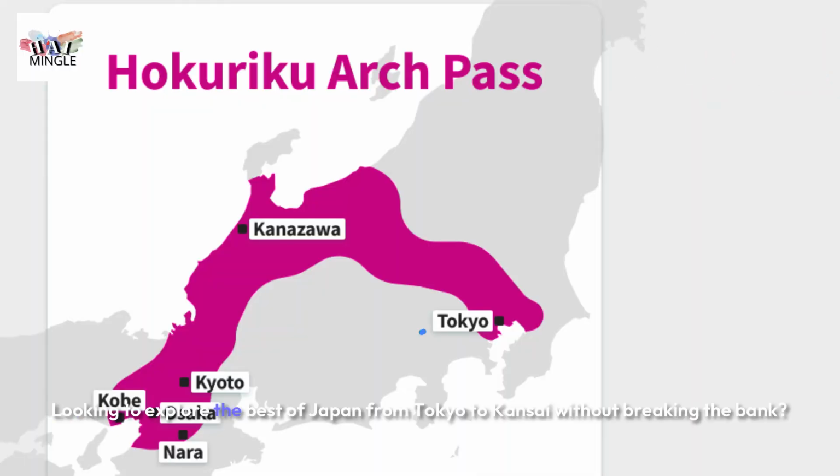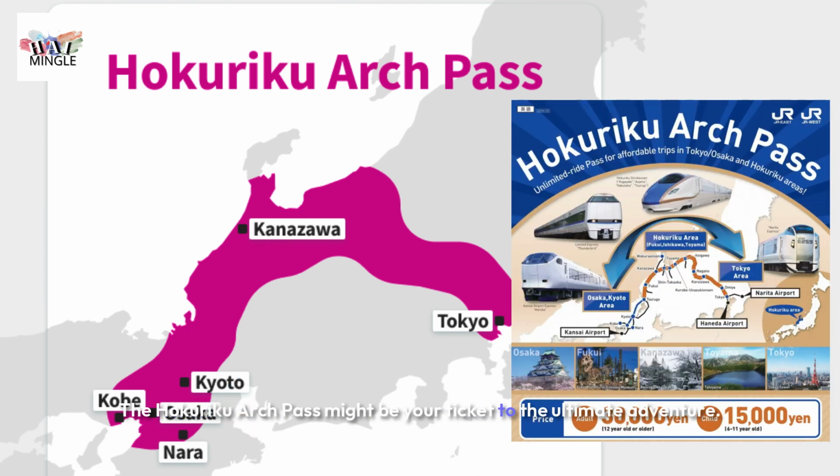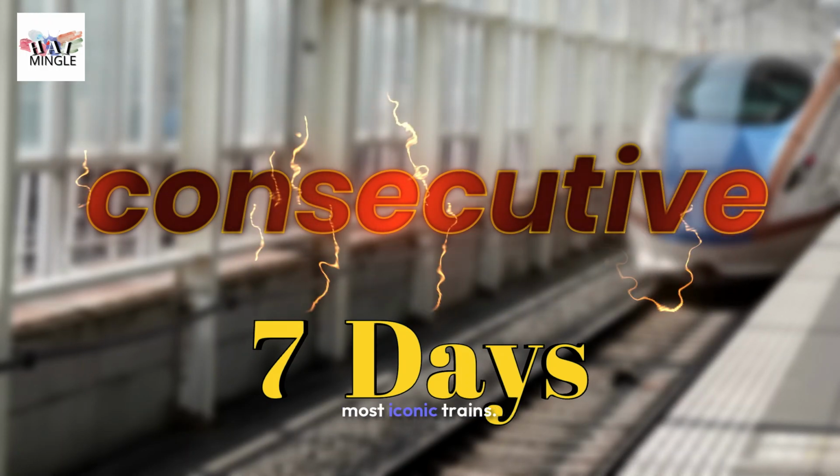Looking to explore the best of Japan from Tokyo to Kansai without breaking the bank? The Hokuriku Arch Pass might be your ticket to the ultimate adventure. This pass gives you unlimited rides for 7 consecutive days on some of Japan's most iconic trains.